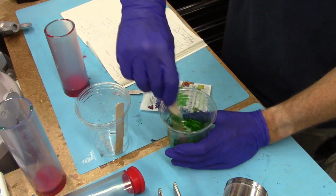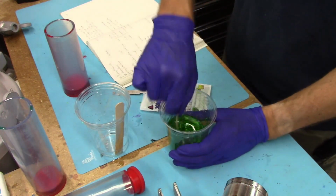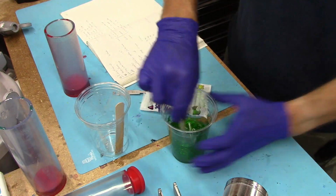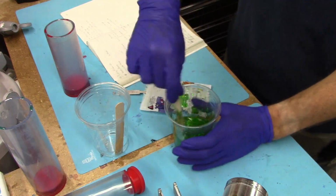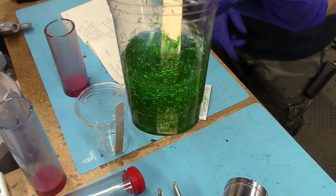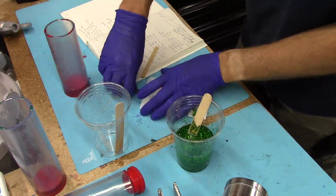Another trick for using glitters is to load it up. Put a lot of it in there. That way it doesn't have as far to really sink. I'm thinking that's pretty good. What do you guys think about that? That's pretty good. I like it.